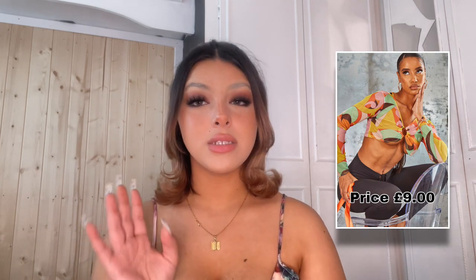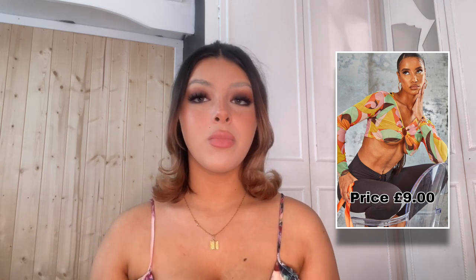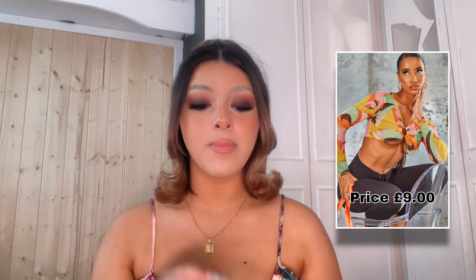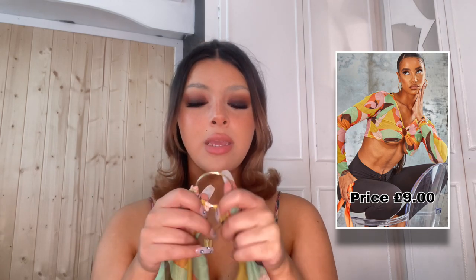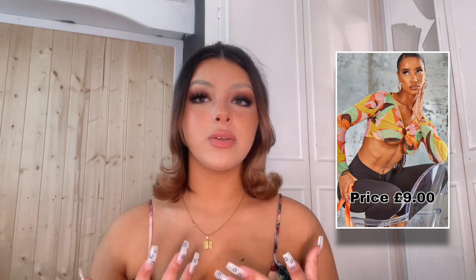I did get it in a size 12 as well, so it wasn't the size. I think this is just more suited to someone if you've got smaller boobs. Not taking away from the design and the way that it looks, it is absolutely amazing. The quality is really nice. It's mesh, it's stretchy. This buckle feels quite good quality, but it just was not giving me the support that I sort of need for my body.